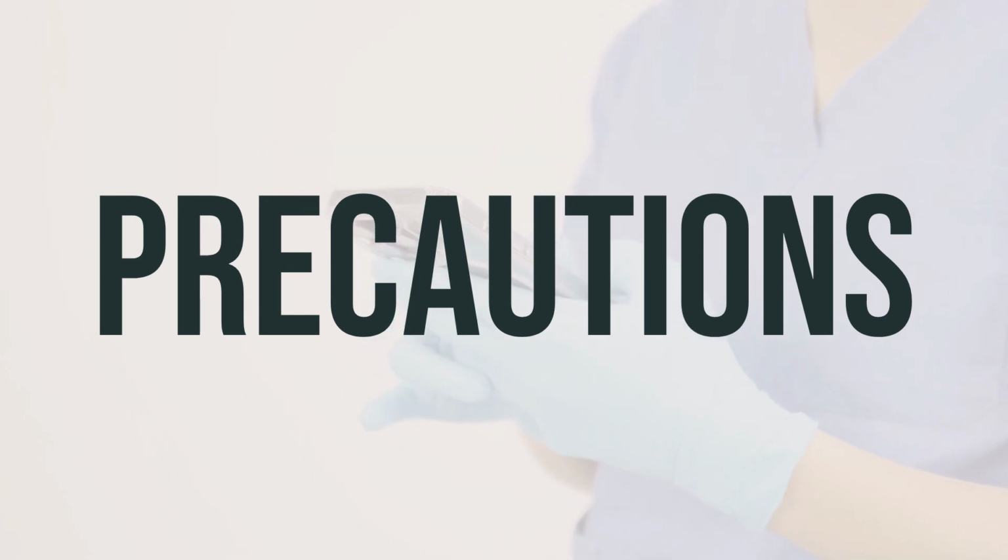Before undergoing surgery, inform your doctor or dentist about all the products you are using, including prescription drugs, non-prescription drugs, and herbal products. If you are pregnant or planning to become pregnant, it's important to discuss this with your doctor.